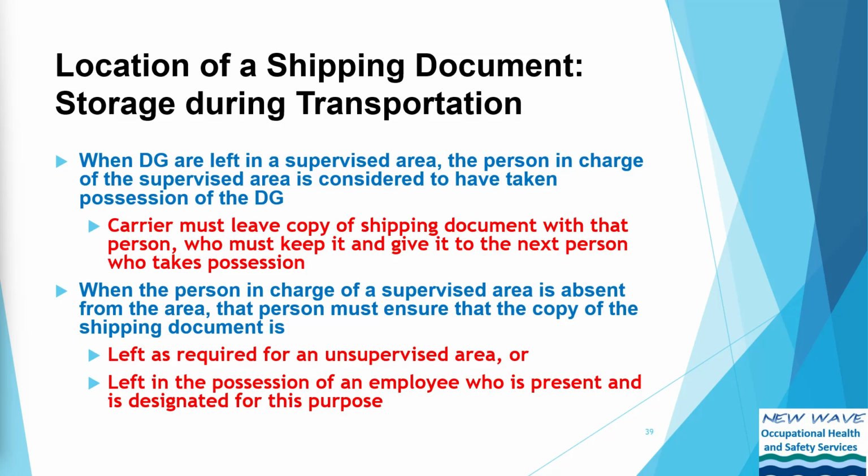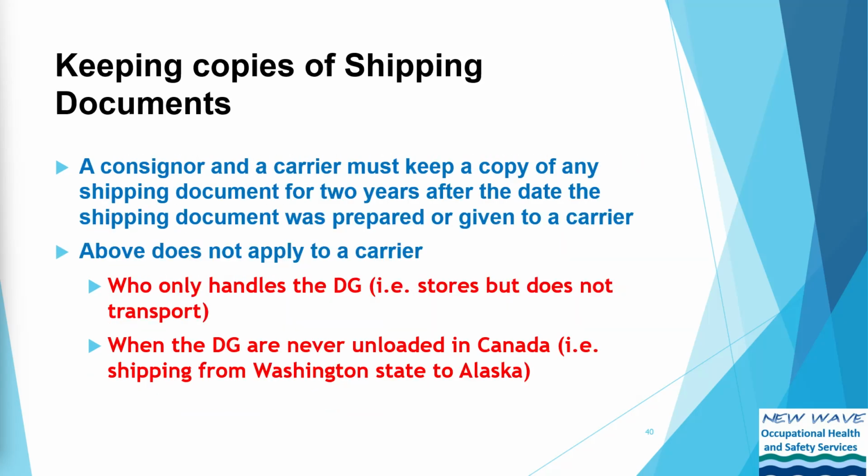When the person in charge of a supervised area is absent from the area, that person must ensure that a copy of the shipping document is either left as required for an unsupervised area, or left in the possession of an employee who is present and designated for that purpose. Okay, that's handling the shipping document during transport.